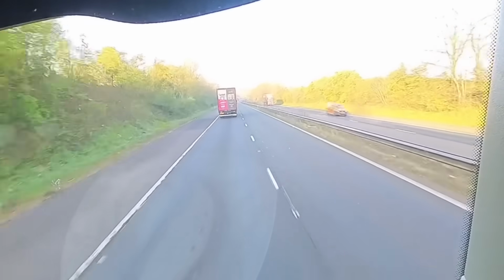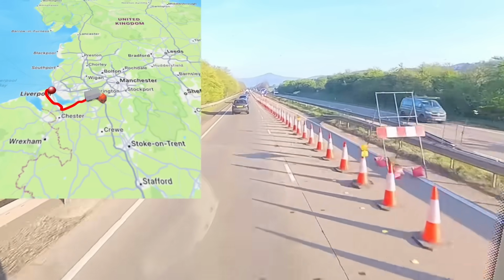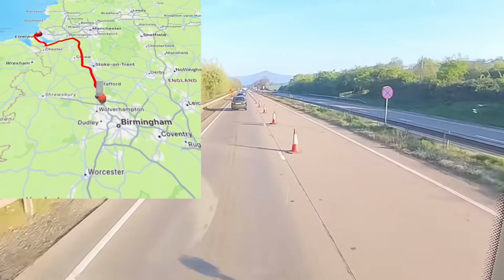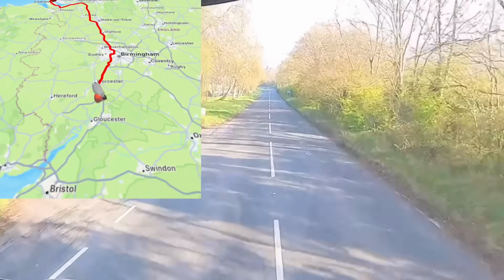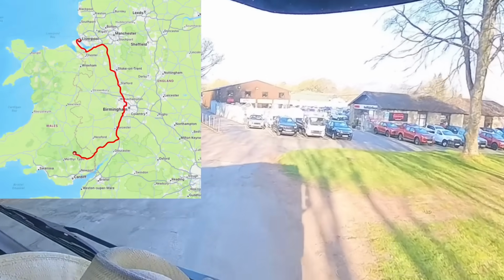My journey takes me down the M53, onto the M56, down the M6, then onto the M5 at Birmingham, followed by the M50, and then onto the A40. My first drop is not far off of the A40. When I pull in round, I'm not really sure where I need to go, so I just tuck myself in out of the way. Right, I've pulled in.